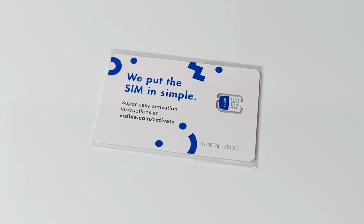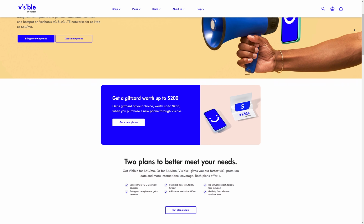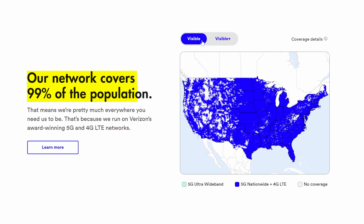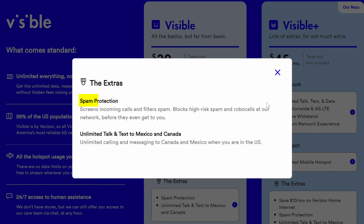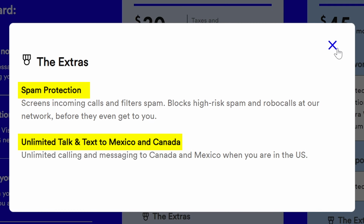Visible by Verizon is a simpler way to do wireless for $30 a month. Yes, that includes taxes and fees. You can get unlimited talk, text, and data nationwide in the US on Verizon's 5G and 4G LTE network. Let's not forget about our unlimited hotspot at 5 megabits per second, built-in spam protection, and unlimited talk and text to our friends in Canada and Mexico.